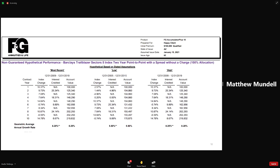And here's a range here. So obviously our illustration is going to show the most recent range, the 10-year bull run. Look on the left-hand side. It's going to show about 8.2% geometric average annual growth rate. Again, that is a compounding number. So you take the first number multiplied by 8.2, multiplied by 8.2. It's not a simple average, so it actually is better off for the client. The low period in the last 20 years, it also illustrates 2005 to 2015.